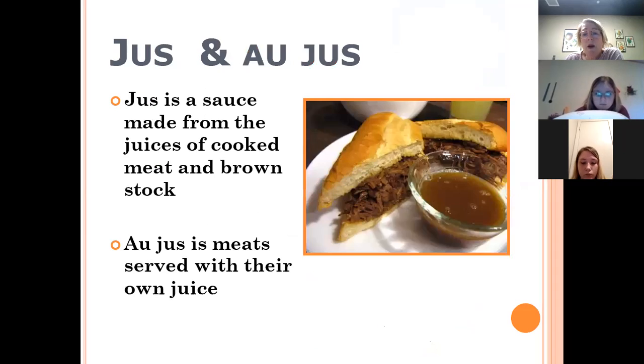Okay. All right, there's that au jus we've been talking about. Remember the French dip? Oh my gosh, that is just so delicious. There's just something about bread and pan juice and some hot brown meat. I don't know what it is, but it's so good. It's just so savory and satisfying, isn't it? Yeah. So we love that.